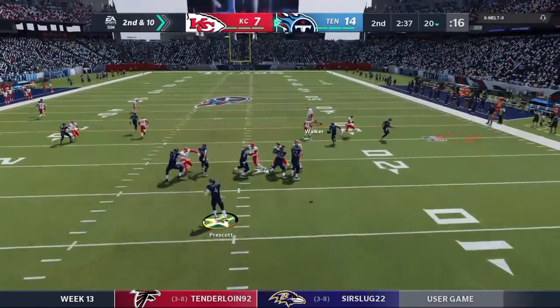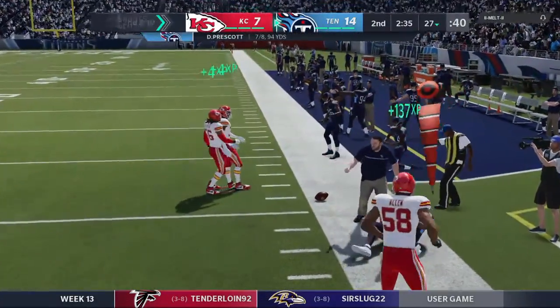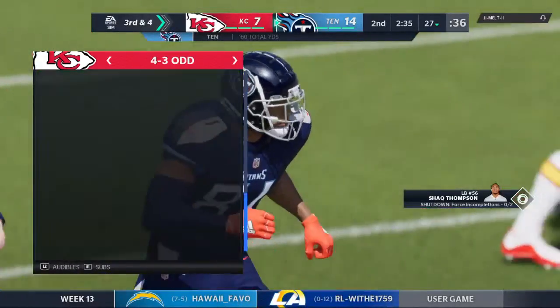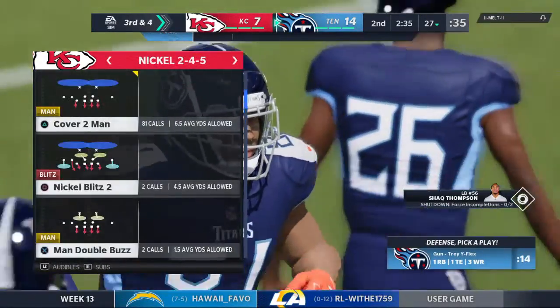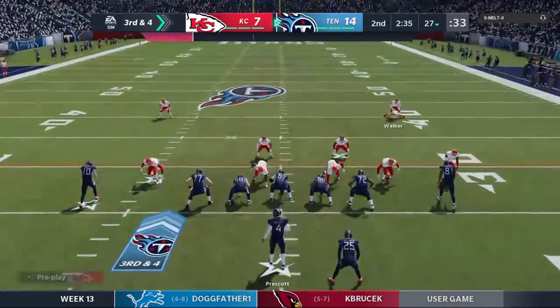A 2nd down throw for Prescott. That's complete to the tight end, Everett. The ball comes out, but this will fortunately wind up out of bounds. I don't know about you, but I can hear and feel the sigh of relief all the way up here in our booth. That was palpable.